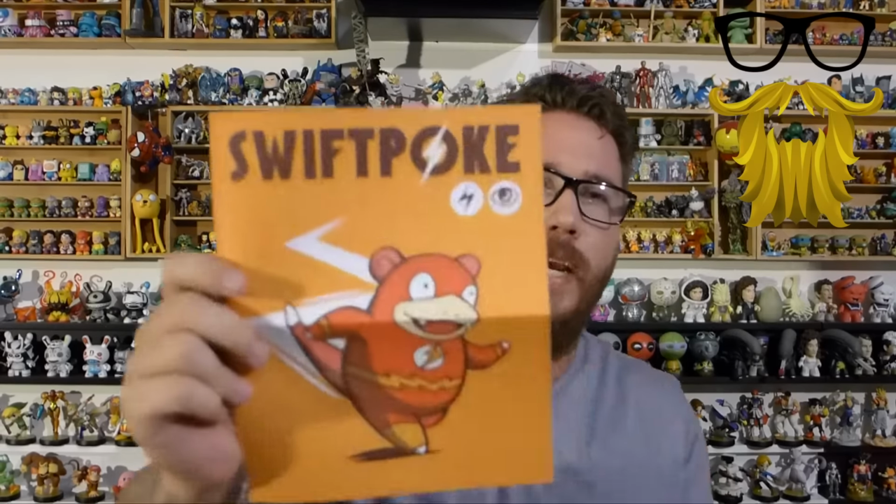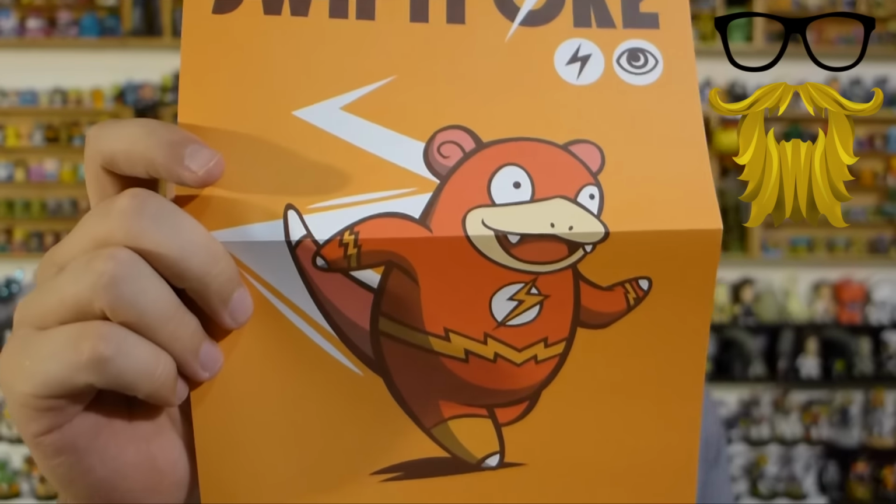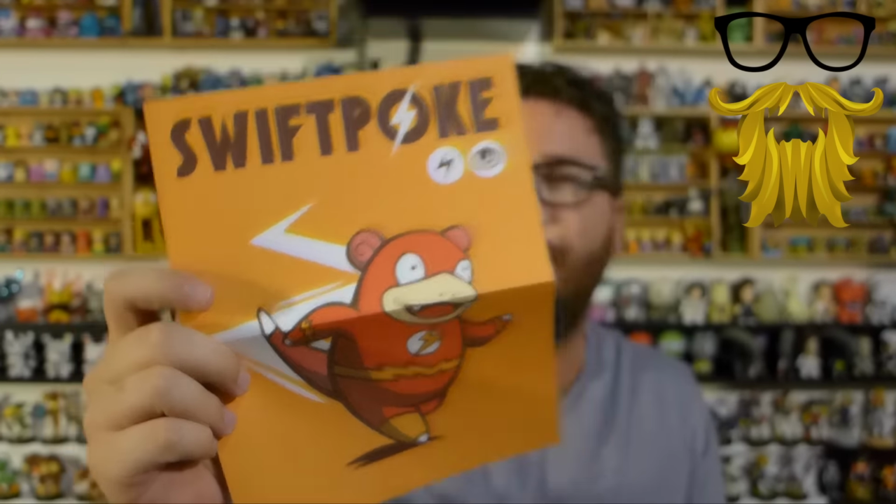And this looks like a little mini poster, I guess. Very cheaply made, but still it's there. And this is... that's kind of funny, too. This is Slowpoke from Pokemon and the Flash. So, I guess that's kind of a funny crossover because they Swift Poke. I get it. So, alright. These things made me chuckle a little bit. I'll give them credit for that. And we got our little button with our little theme on there, which is Hero. So we got a tiny little Superman on there.